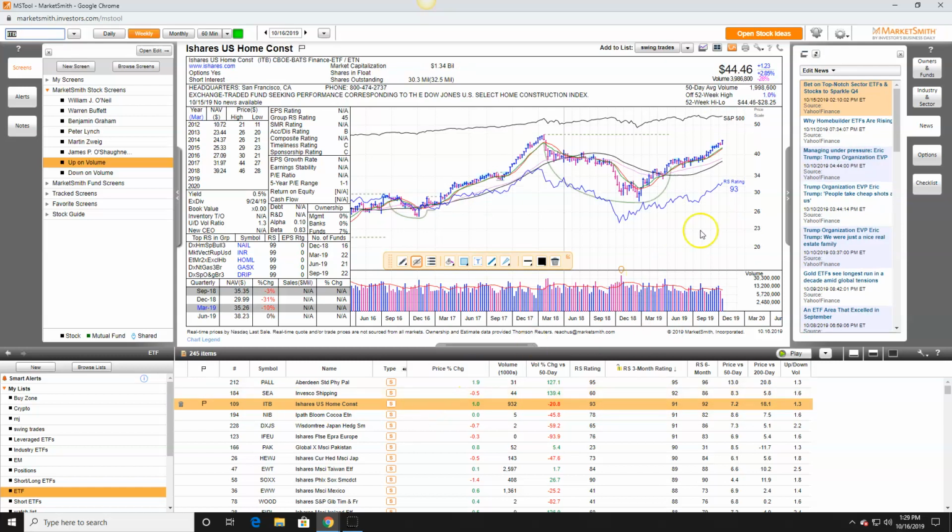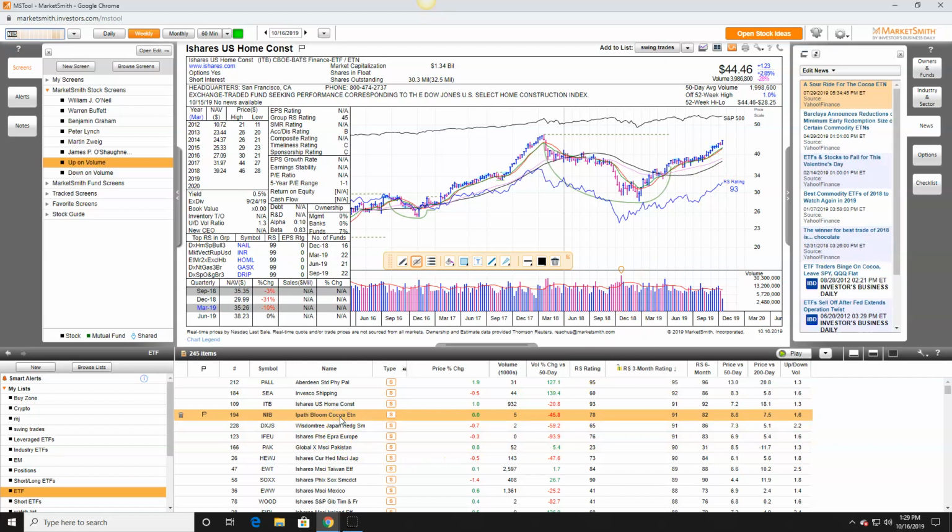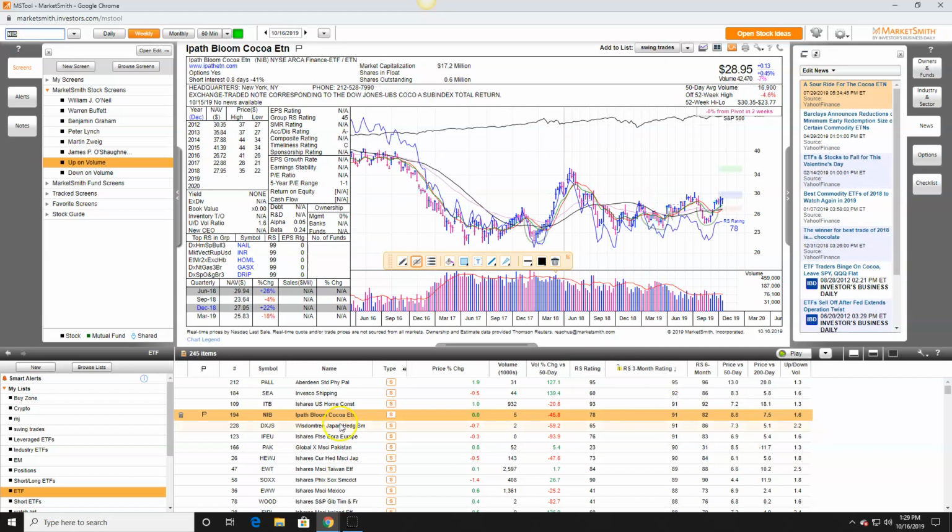Home construction, we talked about that a couple weeks ago. This is just absolutely taking off. Home construction stocks are, due to the declining interest rate environment. Cocoa, that chart doesn't really look good.